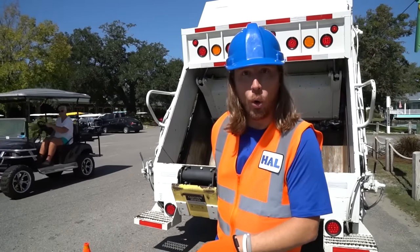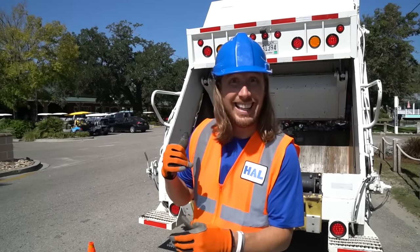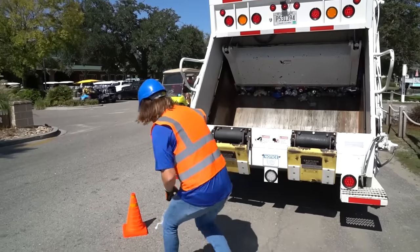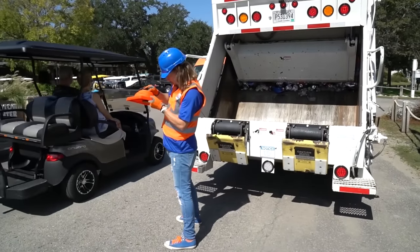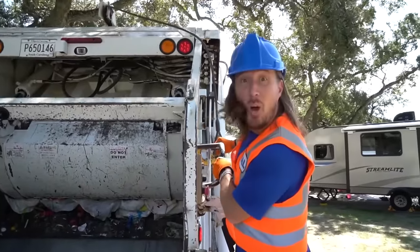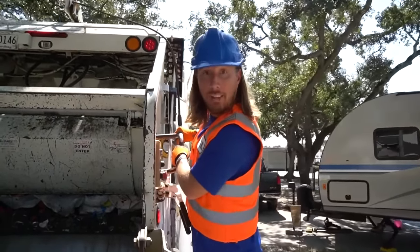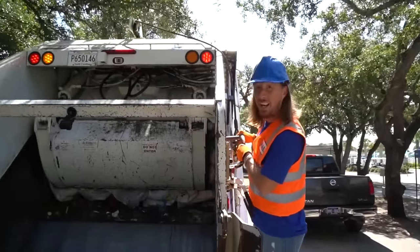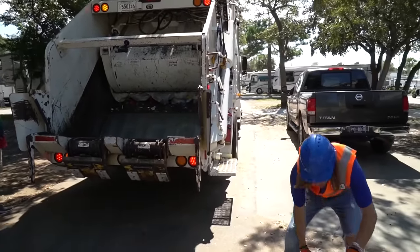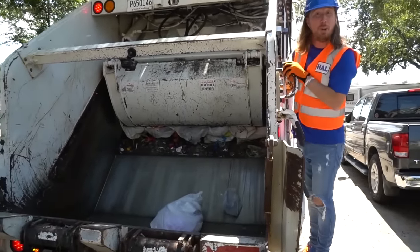That would be good. Do you know that this truck is actually gonna be going to a recycling center that actually sorts all this stuff out? It's pretty awesome. Come on, let's go. My friends, here at Ocean Lakes, they have over 800 RV sites. Oh, they've got all trash there too. So we get to ride along on this amazing garbage truck and pick up garbage and just toss it in, just like that. It's pretty awesome.